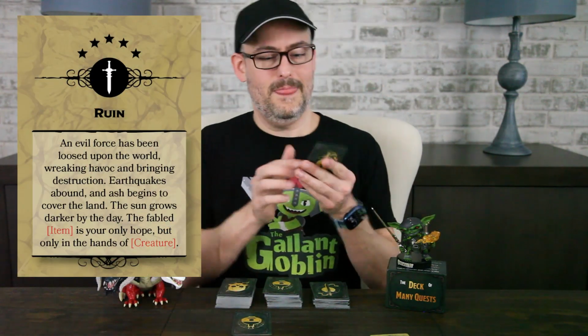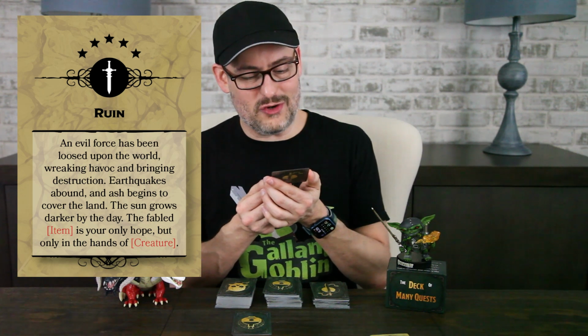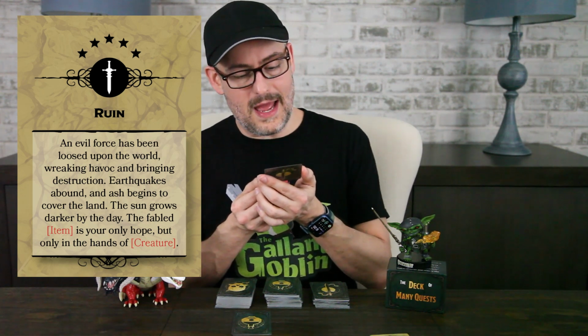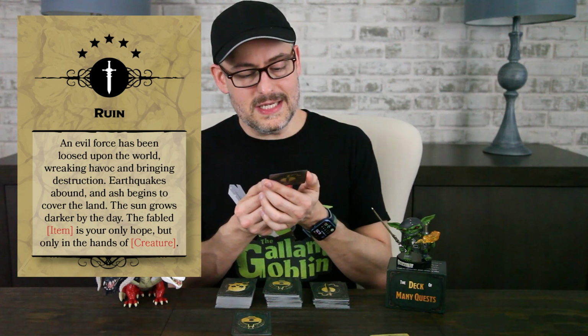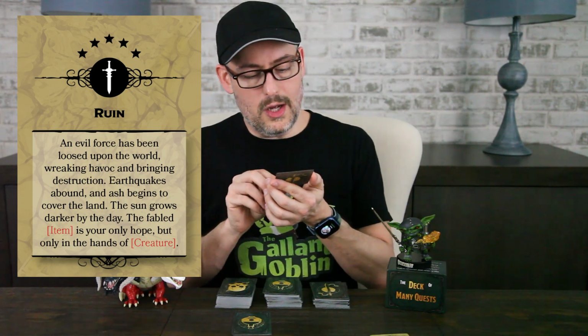Let's go 5-star. Here's our card. Ruin. An evil force has been loosed upon the world, wreaking havoc and bringing destruction. Earthquakes abound, and ash begins to cover the land. The sun grows darker by the day. The fabled item is your only hope, but only in the hands of creature.